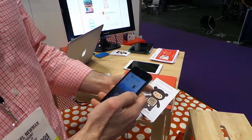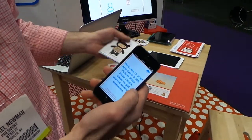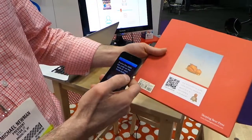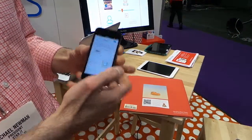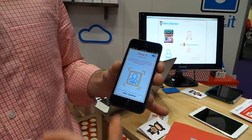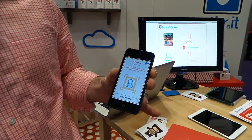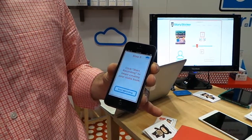Focus. There we go. And then I can start my book. First, what I'll do is I'll scan the barcode on the back of the book to add the title and the cover photo. So I've scanned the book, it loads the title and the cover photo of the book. Nice. Then for step two, I can add the reader's name, that's me. I can upload a photo if I want, so on screen you see who's reading it. And that's it. Now I'm ready to start recording.